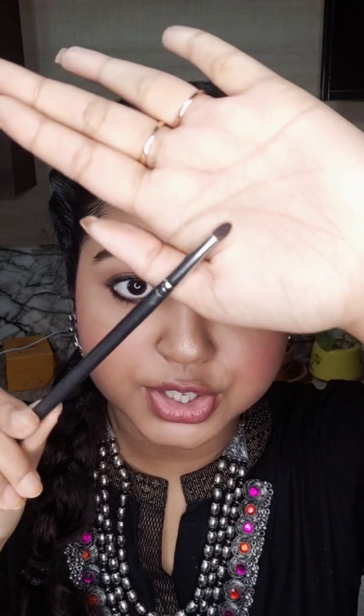So these are the brushes that are very important, and one more brush that I feel is very important is for shading or smudging your eyeliner or your kajal. That is this pencil brush. This is called the pencil brush, and I'll mention the number. This is 082 and this is from MAC, and this really blends your kajal or your liner well.